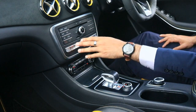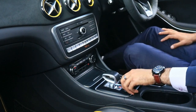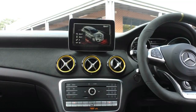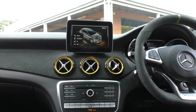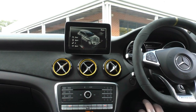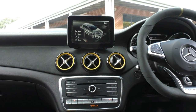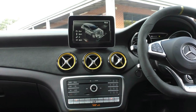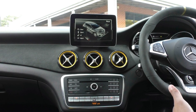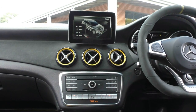Now when you change any of the performance settings, I will show you this before I show you the dial. It does actually show you exactly what it's changing in the vehicle. So you've got your comfort, sports, sports plus, race mode. Race mode unlocks absolutely everything, puts your engine into race mode, your suspension into sports, and you can even put your transmission into manual if you wanted to switch with the paddle shifters.